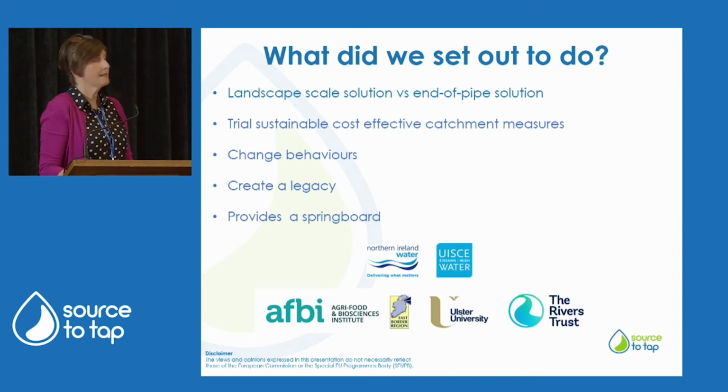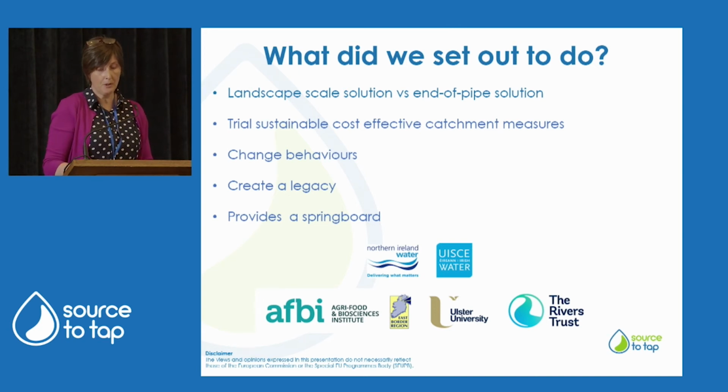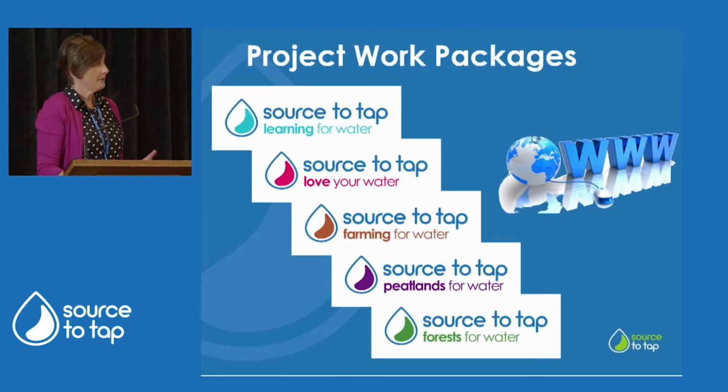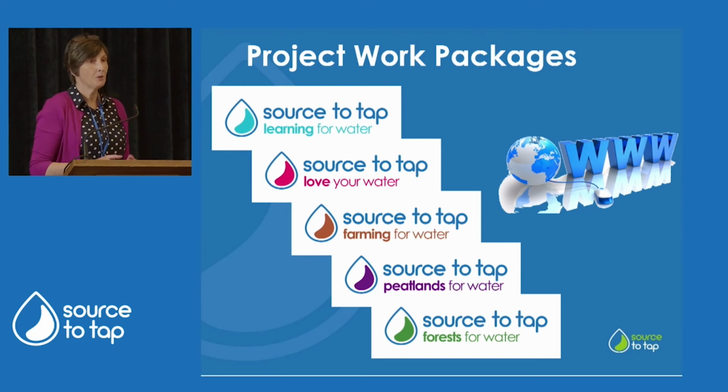So all the partners, you can see us listed there, we worked together in formulating the project and coming up with the ideas, and through a number of different work packages: learning for water, love your water, farming for water, peatlands for water, and forestry for water. And we didn't want to just produce a plan which would sit on a shelf. We wanted something that was dynamic and that would again be a legacy after we'd finished.